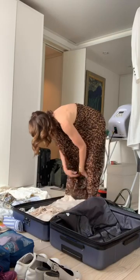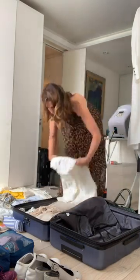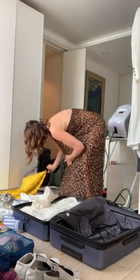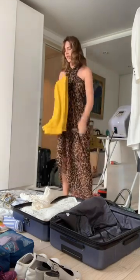So I'll put that like that. This is that white lace jacket. Great thing about this jacket, it just won't crease. So that I'm just sort of actually shoving it in. The yellow trousers. How many of you bought the yellow Zara trousers?